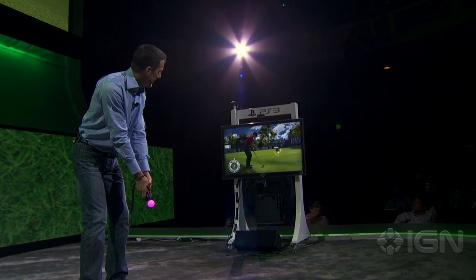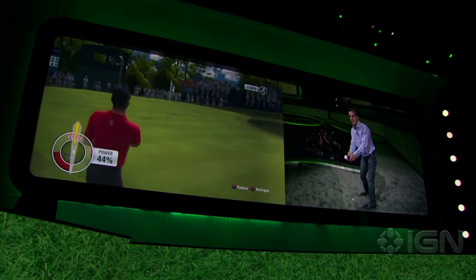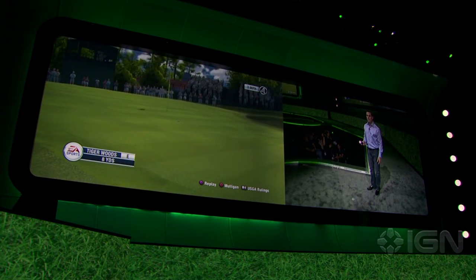Okay, again, open the stance. It's going to be all about feel. Just going to take it back nice and slowly. Wasn't bad. All right, I'm going to try and save par here for you today.